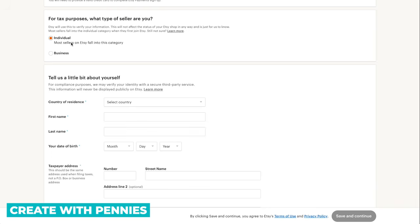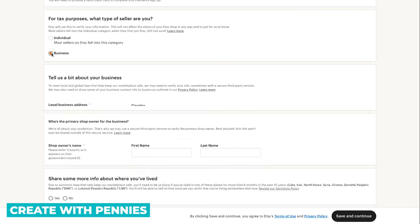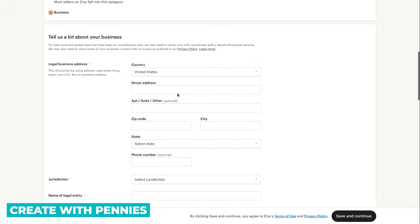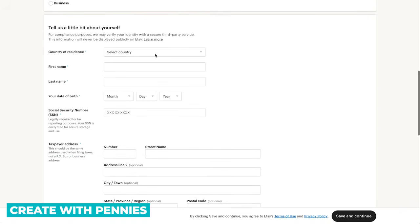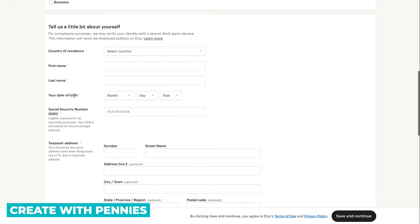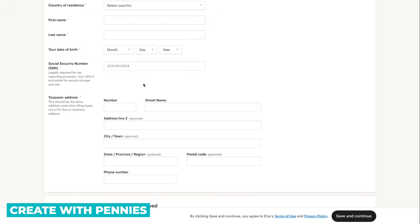And then in the next section, for tax purposes, they want to know what kind of seller you are, individual or a business. If you're a business, you're going to be something like an LLC. Most people on Etsy are an individual seller. They are starting as a sole proprietorship, specifically in the US. If you're in another country, it might be called something different, but basically whatever a single individual is to sell items. So here you're basically going to enter your country, your name, your last name, date of birth, social security number for the US. It'll be something else for every other country.